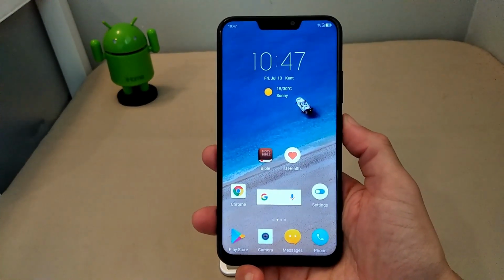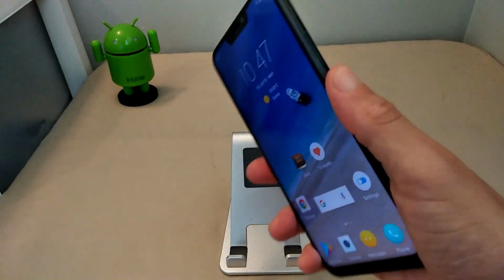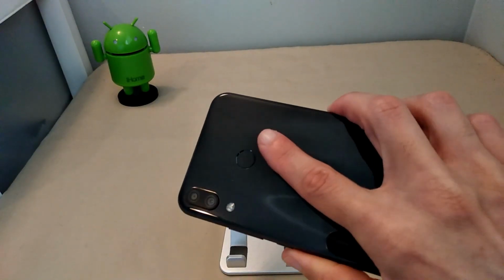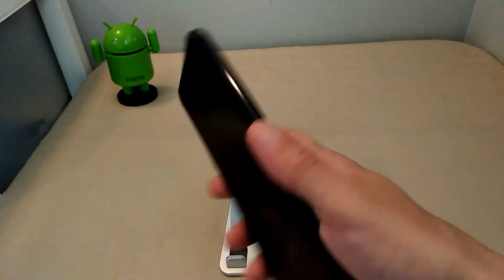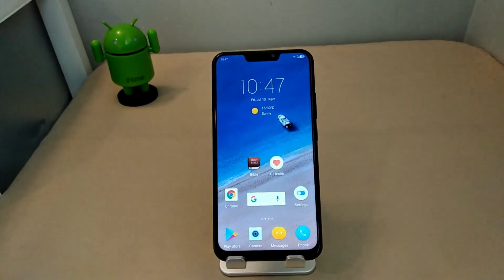Aside from that, you do have the fingerprint sensor on the back. I like the fact that you're given some options as far as how you want to secure your device. And the fingerprint sensor works 100% of the time. You just tap it there and boom, it opens up your device. Tap, opens up your device. And I do like the fact that it's a different feel.